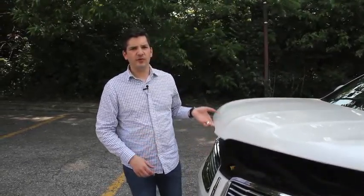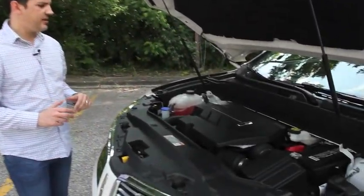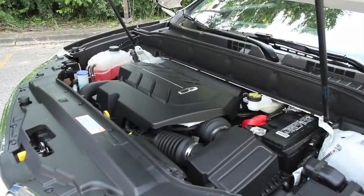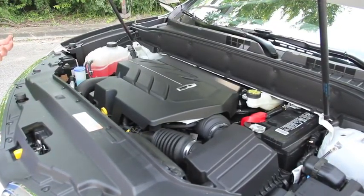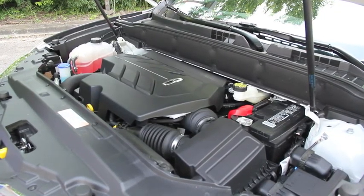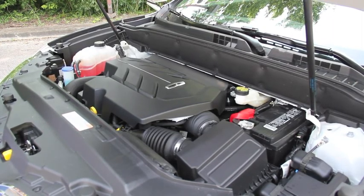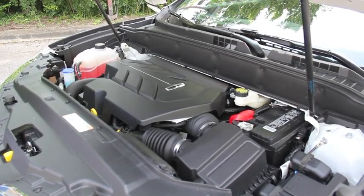You can get two engines in the MKX. You can get a 3.7 liter non-turbo V6, or you can get the engine that we have in our vehicle. It's a 2.7 liter EcoBoost V6. EcoBoost is Ford's brand for turbocharging. It delivers 335 horsepower and 380 pound-feet of torque. So that means the horsepower is fine. In fact, it's more horsepower than the non-turbo V6. But the 380 pound-feet of torque really gives you that thrust, that feeling of power when you step on the gas. It gives a nice little boost around town when you're taking off from a stoplight, but also gives you a nice thrust on the highway.